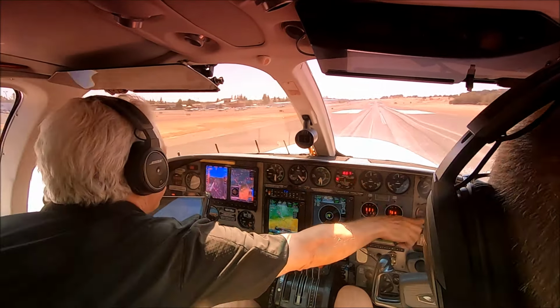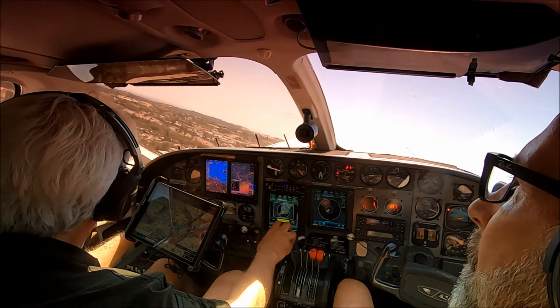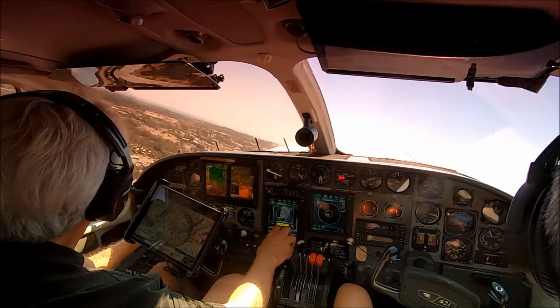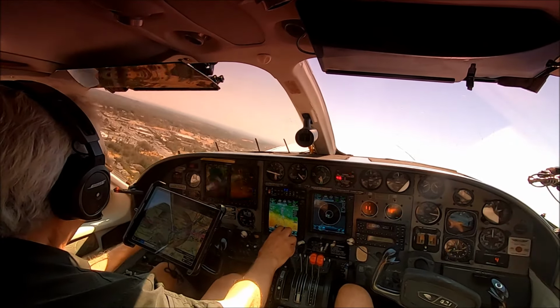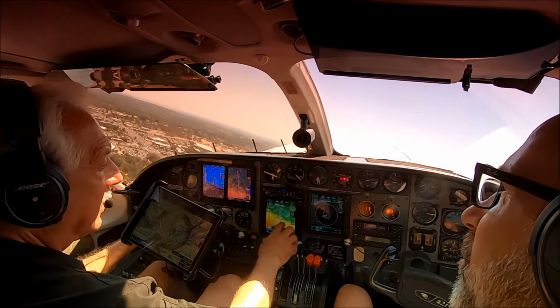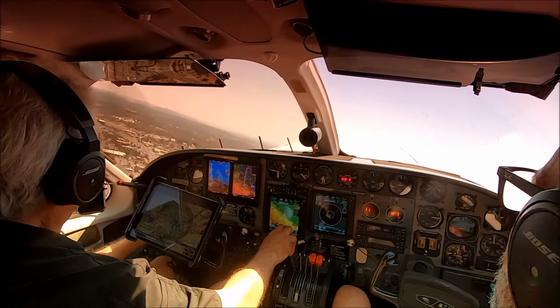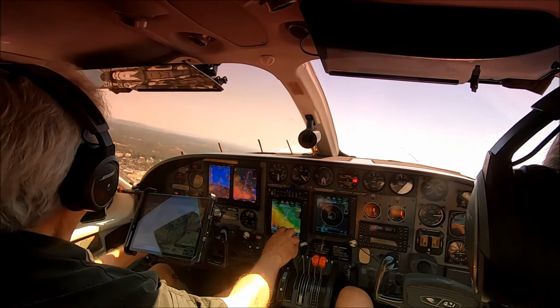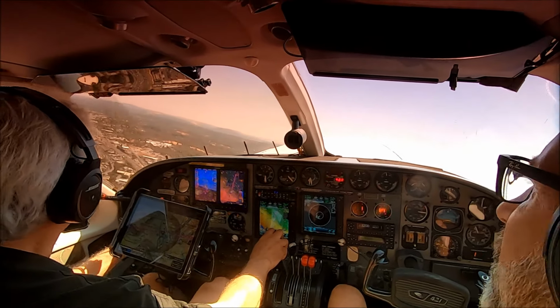Our traffic, Golden Eagle, 513, should do a left crosswind, 25, leaving 1,600, departing the area on the left downwind. So you don't trust this for traffic, you look out the window. Okay. They see your ball there on top? Yeah. This is what uncoordinated looks like, or feels like. See how it's sliding over? Yeah. So you want to keep it coordinated.